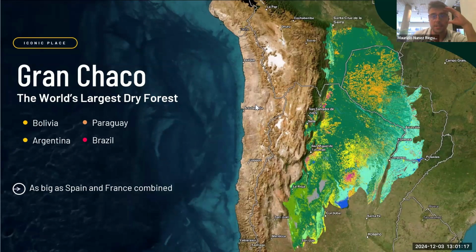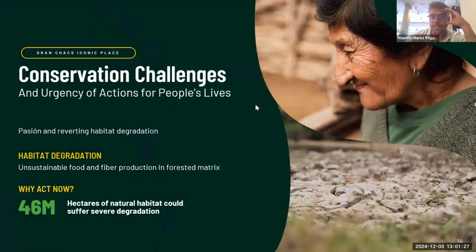But it's also a good place to start trying to understand how exactly we do conservation in this place, and modern conservation. And again, it's not about number of hectares, but it's about people. And sometimes it's important to highlight the fact that it's not a separate entity, people and nature. It's one and the same.